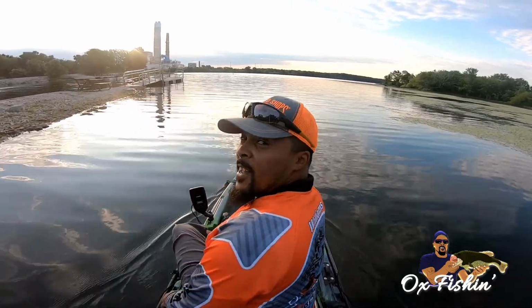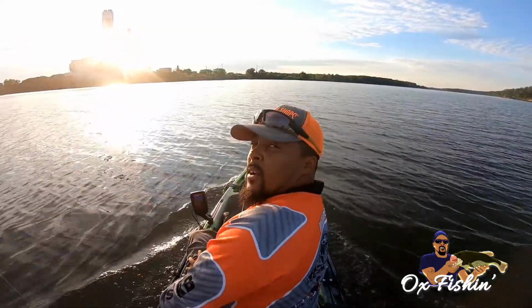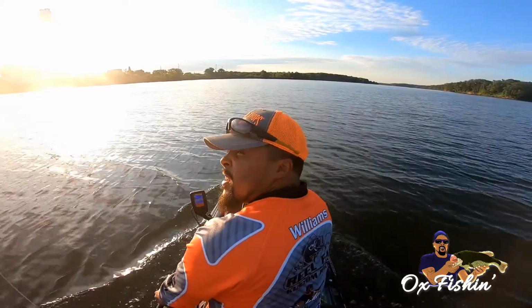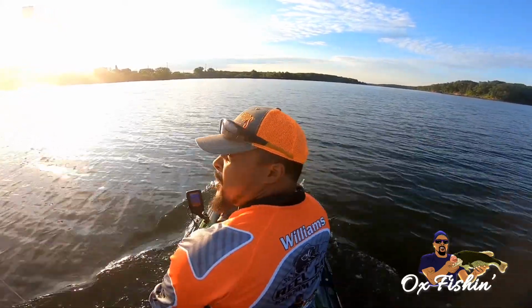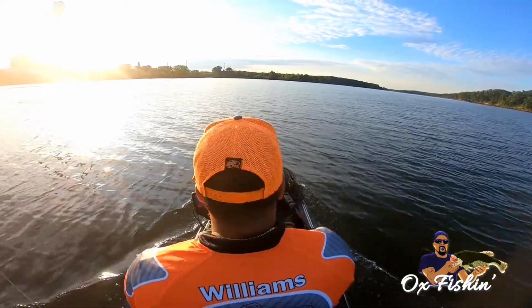Today we're on Coffeen Lake. So the grass is pretty high in this lake today, so we're gonna go across the lake, a couple grass patches I normally fish, to see if I can catch some fish out of there to start off. Probably catch them on a Cinco chatterbait, might throw some top water. We'll see what it looks like when we get over here.